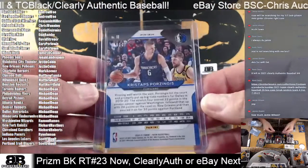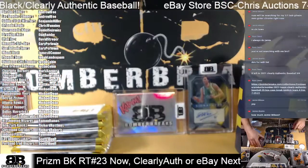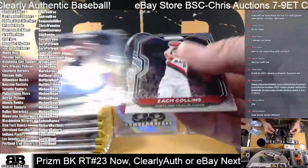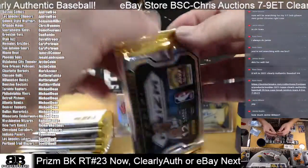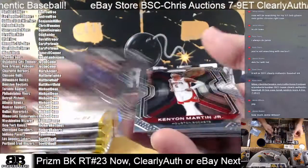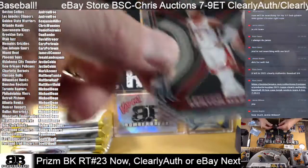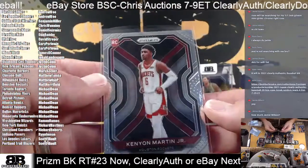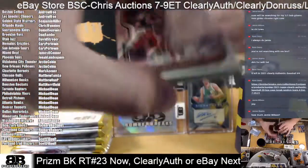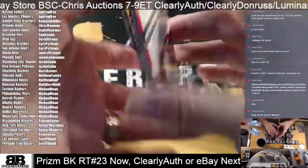Serial number 12 of 49. Porzingis, boom. Michael, congrats. Paul Pierce, fearless insert. The big fella, Shaquille O'Neal, followed up by Kenyon Martin Jr. for the Rockets. Boom, rookie. And Purple Ice, Luke Kennard.